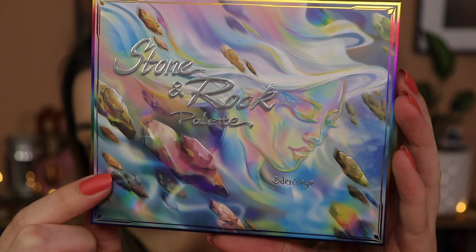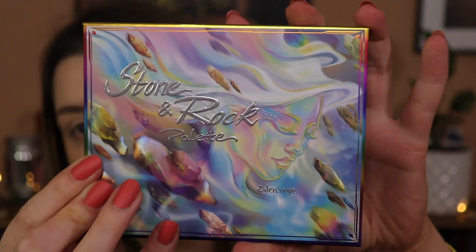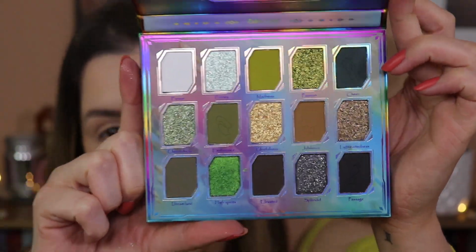This one is definitely more green leaning, I've noticed. The other one's more purple leaning. This is definitely more green. And inside, let's just open it like this. Get a little slip off. Oh, this is so me. I love it. Guys, look at this palette. Is this not a bit of me?